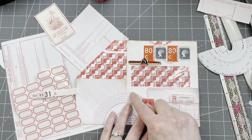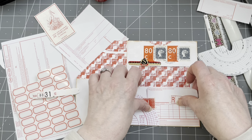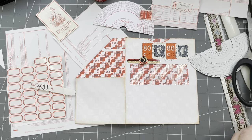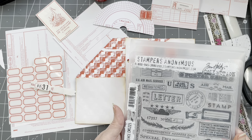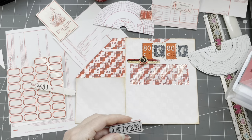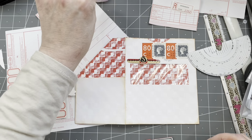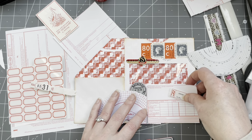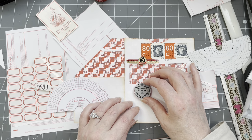Do you not want to put something here first? Yeah. I'm going to stamp something here first. What? Letter. Or this one. But then we have two circles. Will that work? Yeah, I think so. I'm going to put this one here.